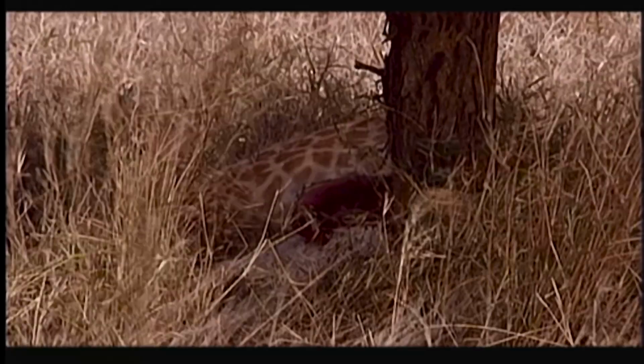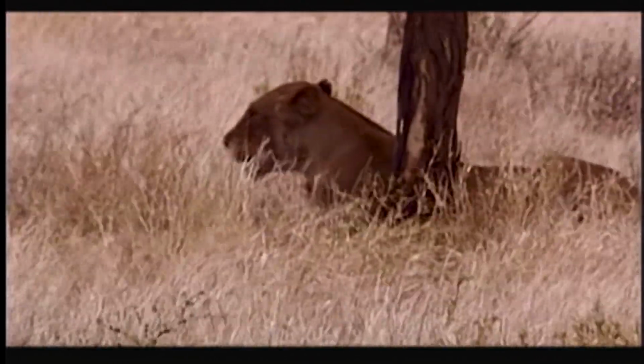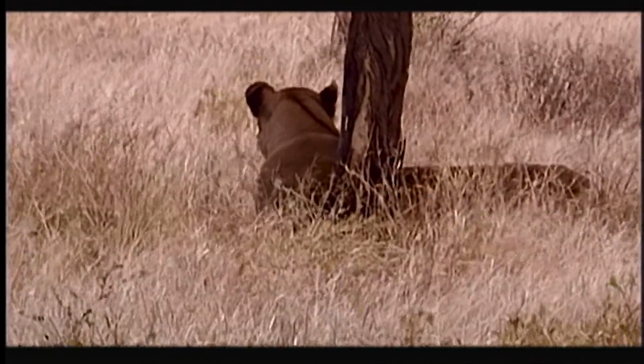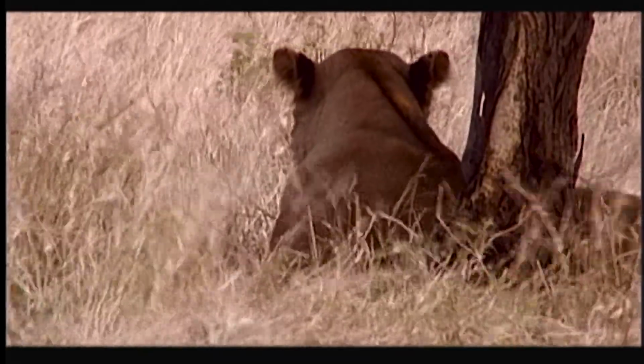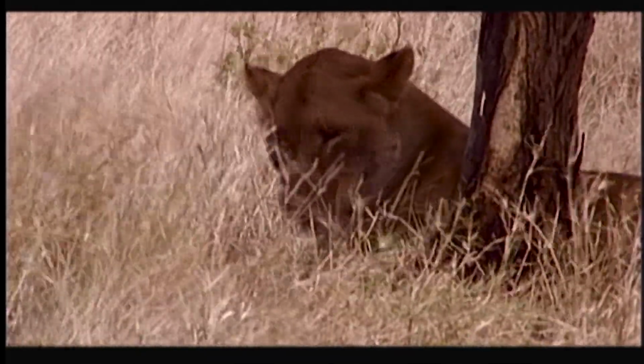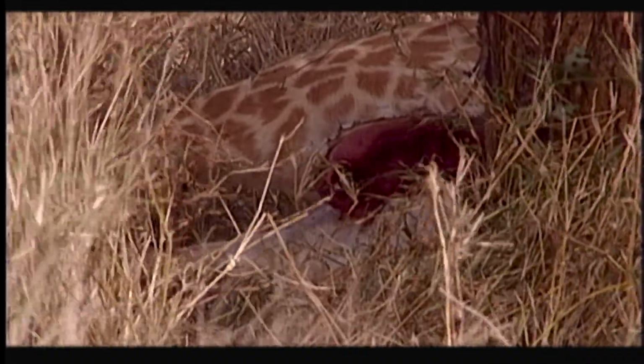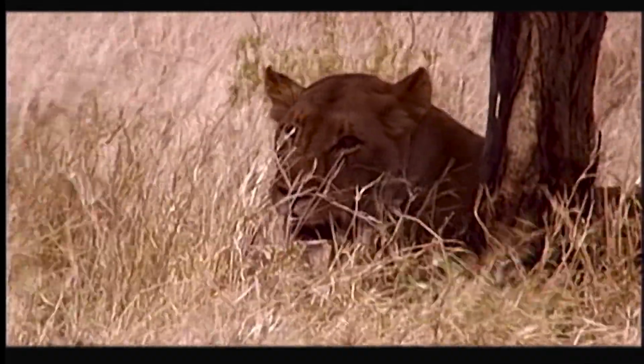I would love to know when this happened. There are no real flies or anything around that carcass yet. No, that's fresh, isn't it? Yeah, it's fresh. I would say not longer than an hour and a half back. Because it almost looks like she's resting from it. She's not sleeping, she's just resting. She had to chase it down and drag it from God knows where, and she's just gaining some energy again.